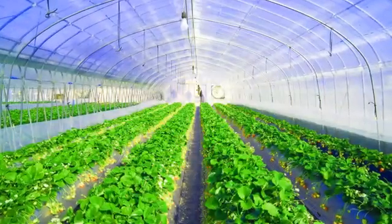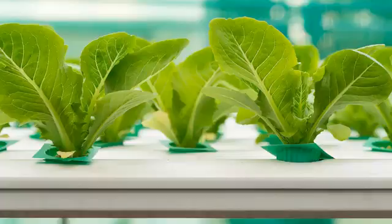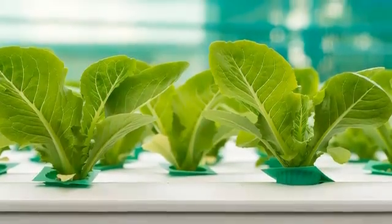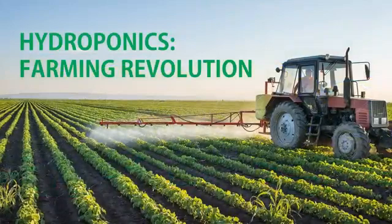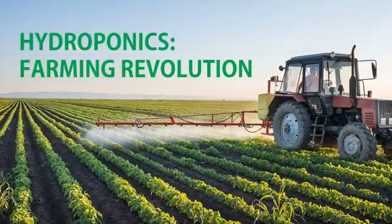Hydroponics is a farming technique that uses up to 95% less water than traditional agriculture, and yet, water is what it relies on instead of soil. How can hydroponics revolutionize the way we farm in the 21st century?